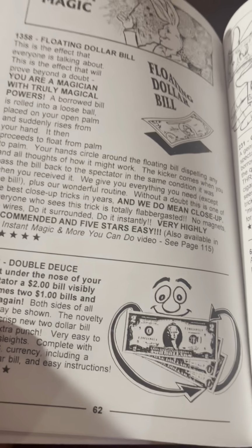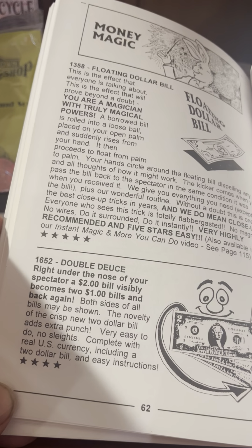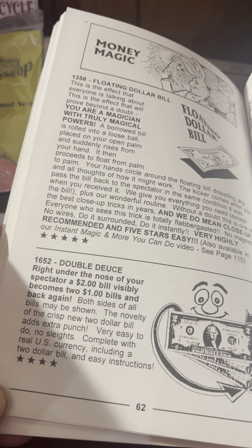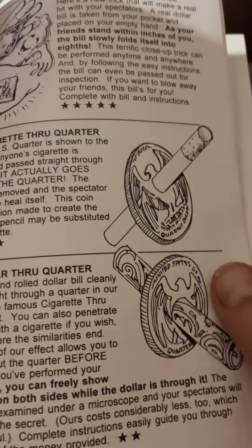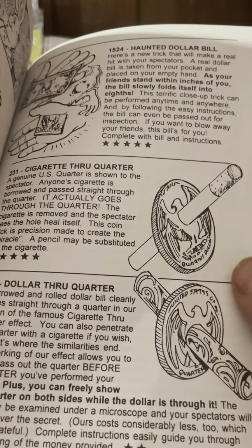Alright, the Money Magic section. Floating bill is on my YouTube. I called mine the Floating 5 since I used a $5 bill. Double deuce, a $2 bill turns to two $1 bills. That sounds neat. The Haunted Bill. The dollar bill folds all by itself in your hand.